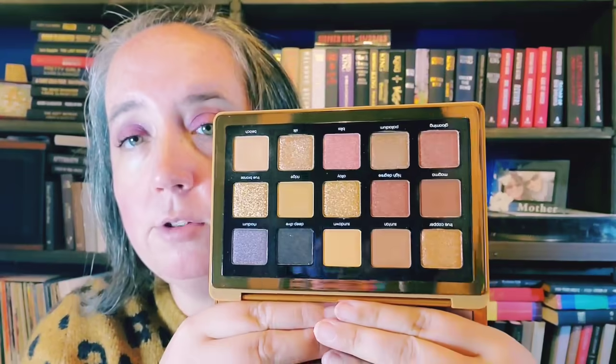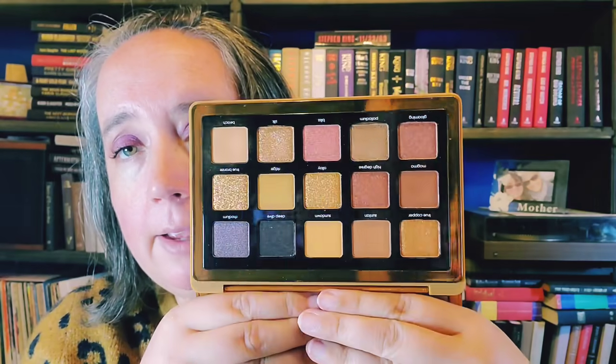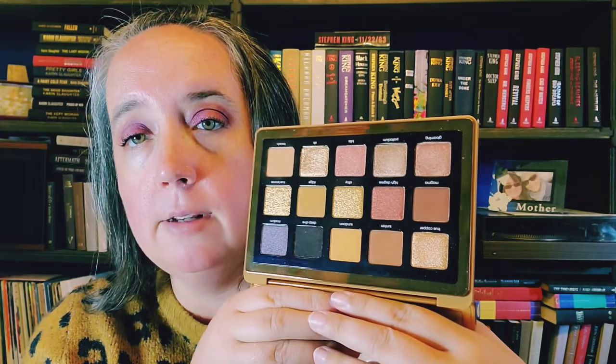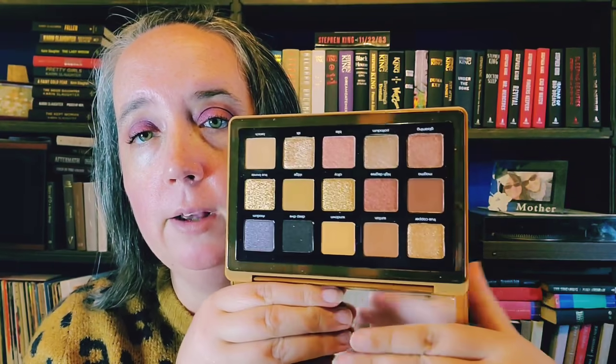Staying with Natasha Denona, one of my pride and joys, the Bronze palette. I got this one last year for my birthday, and it is one of my favorite palettes of all time for all year. I wore this one two days ago, I believe, and it is just so beautiful. The pigment is so phenomenal, and it's just a really nice neutral palette, and it's got some great colors for fall.